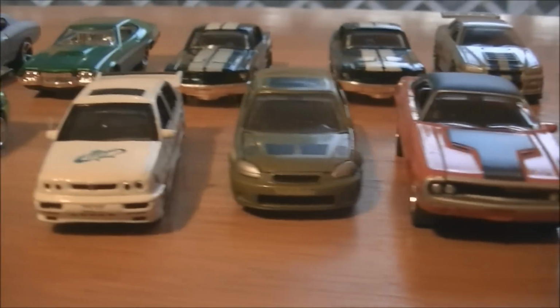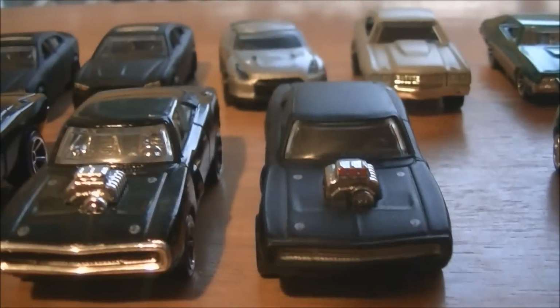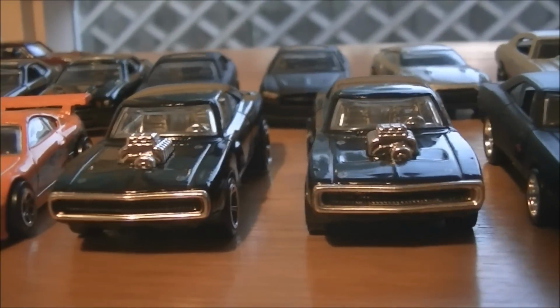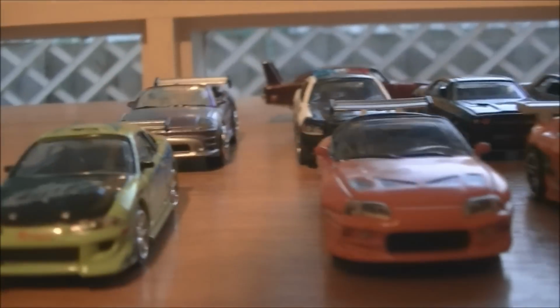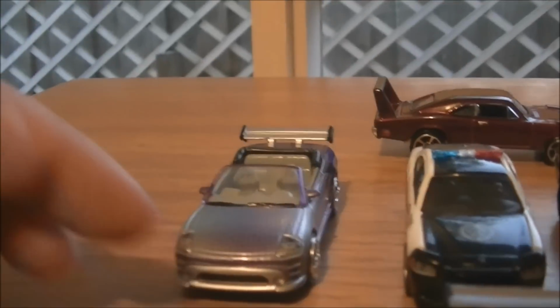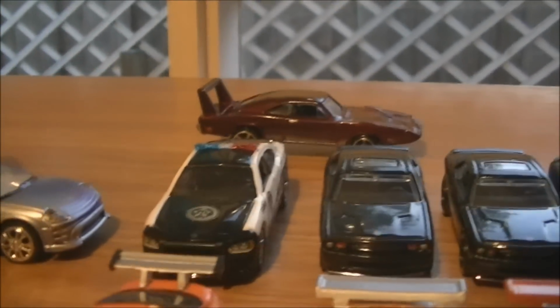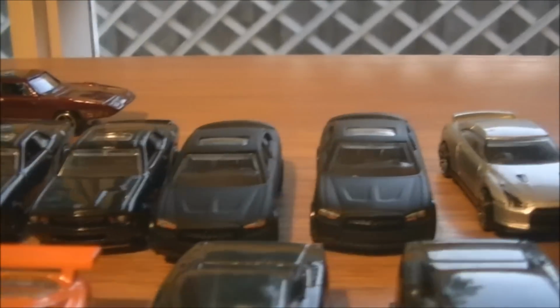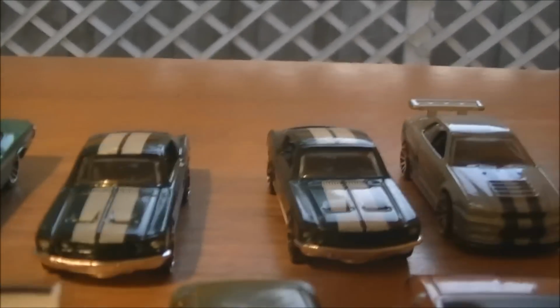So again, I'll go for a side view of them over the collection. We have the Dodge Charger, very good looking car. Then we have the three Fast and Furious Toyota Supras, three different variations. The Mitsubishi Eclipse. I think it's a very good car. I hope that they make it in Hot Wheels. The Mitsubishi Eclipse Spider. I hope they make this in Hot Wheels. And then we have the rest of the Hot Wheels released Fast and Furious cars in the collection.